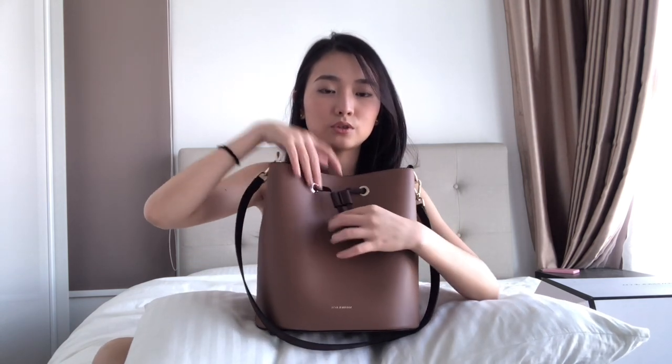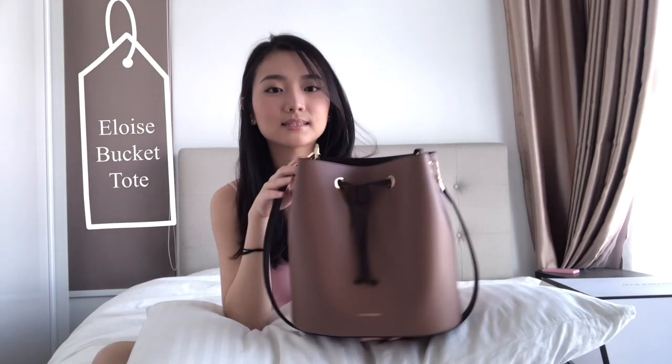And then I have another bag too. So it comes with separate packaging, and it's packaged really well. It came with a really cute appreciation letter. So the bag looks like this. You just pull it up to secure it. Ta-da!